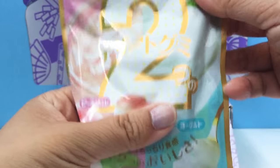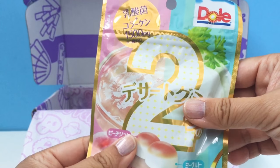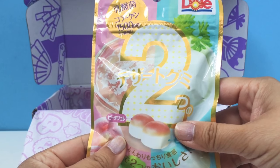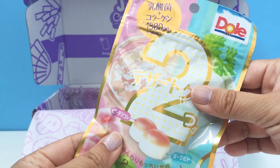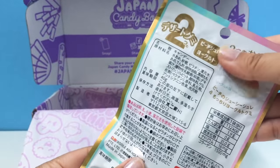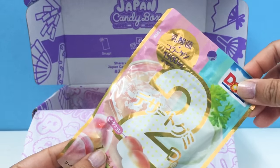Ooh, this says Dole on it, like Dole pineapple. The Dole dessert peach yogurt gummy candy. Yummy. So I'm guessing they kind of taste like yogurt, but like peach at the same time. Yeah, it says there's a yogurt base and a tasty Dole peach jelly top. Ooh, that sounds really good. It's like a big two, so maybe it's a two-in-one kind of thing. That sounds so good. I'm really going to try that one.